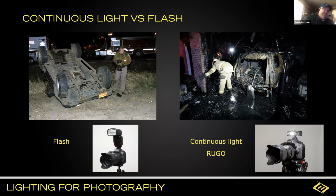So there's a couple of ways to light a scene when we're out collecting evidence, filming a scene or doing photography: continuous lighting versus flash. Some of us older guys who started back in the 80s, 90s and early 2000s, in the film days, had to learn how to meter our flash because our flashes weren't auto back then. Today we're going to talk a little bit about flash photography compared to continuous light.